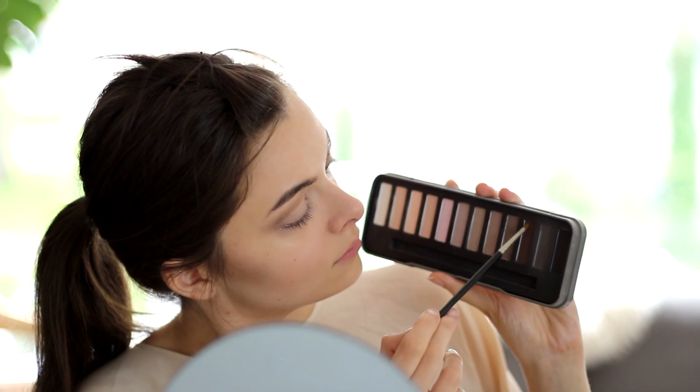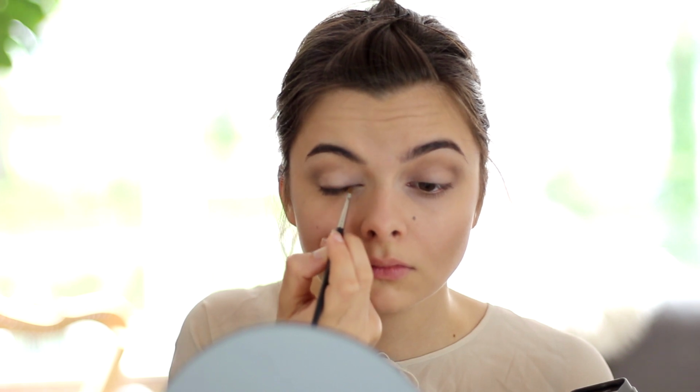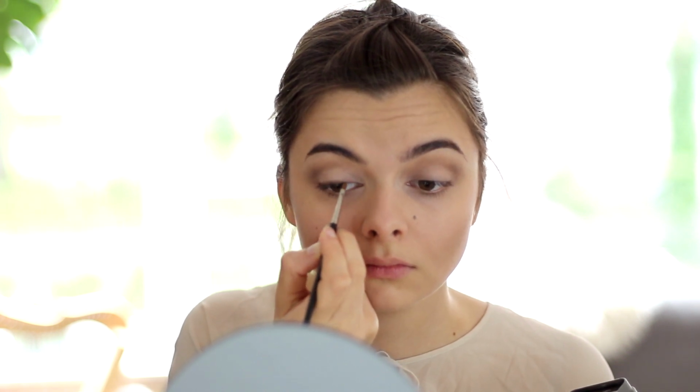And when I'm happy with it, I'm going to take a slightly darker brown eyeshadow that I'm going to apply as an eyeliner. And again, I'm just going to play with the shape a little bit to help my own eye shape just a bit. And to do that, I'm going to make my line a little bit thicker in the center of my eye and a little bit narrower towards the inner and outer corner.